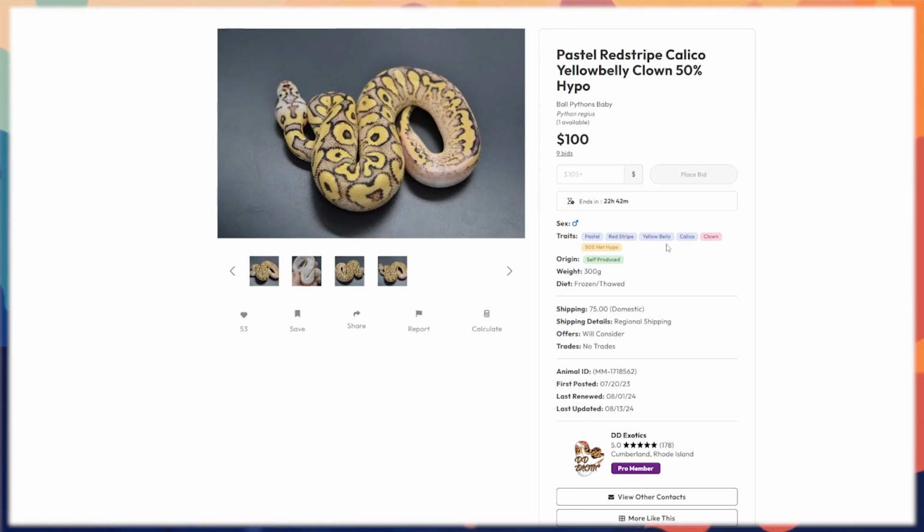So start working with some black pastel, you start working with the spot nose that I was mentioning earlier, and you're suddenly cooking with gas then. Don't let the pastel scare you away. Sometimes people look at one thing, they see pastel, and then they immediately click off. That's to their own benefit. Not every animal that this breeds to is going to pass pastel. It's going to be 50% of the time, on average anyways. So I think this would be a good pickup.